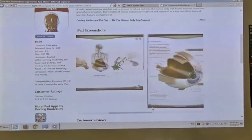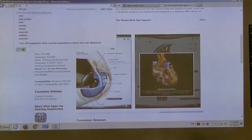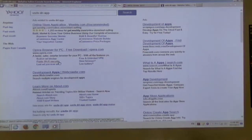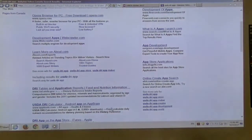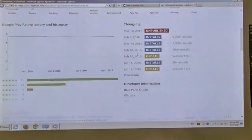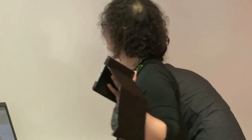When it comes to nutrition, another good reference is USDA DRI. Hold on, I'm just going to show you this one. It is basically from the United States Department of Agriculture, and they released that. You can calculate your recommendation, and if you want to know about folic acid, which is a vitamin, you click on folic acid, and it gives you a lot of information. Students download that, it's free.